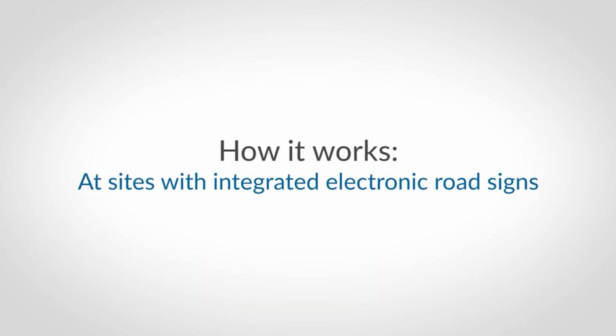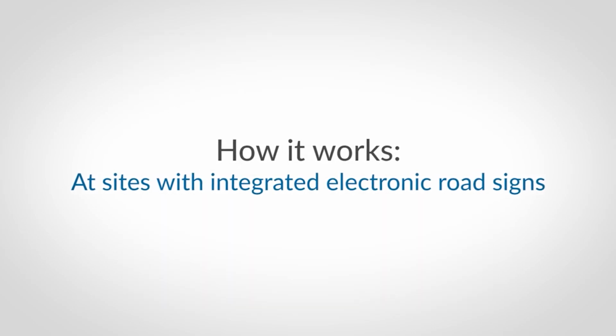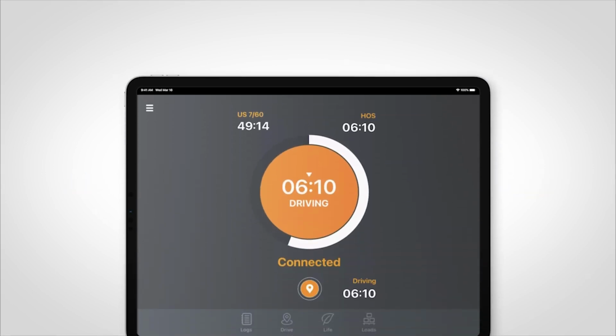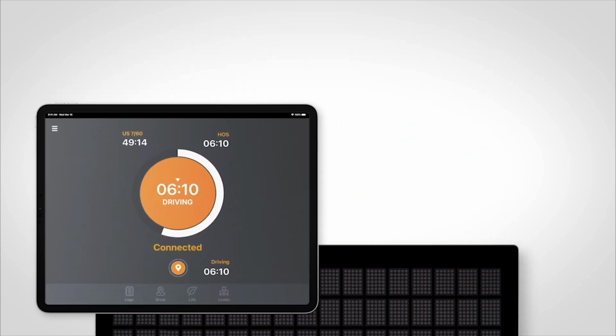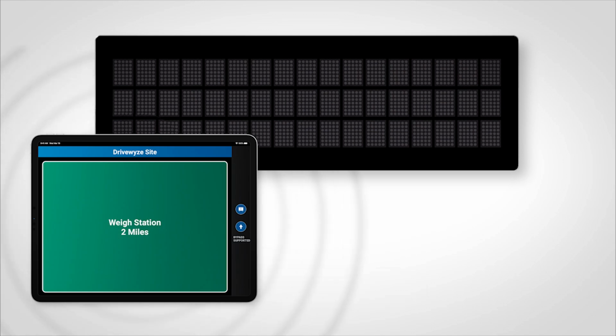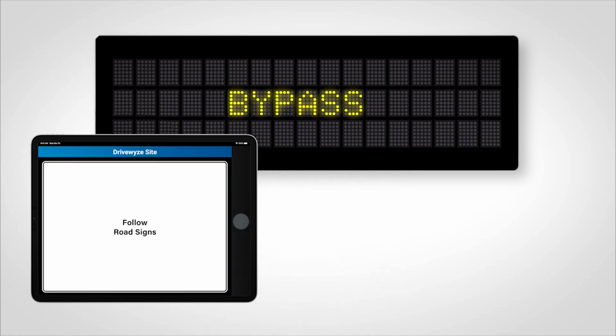This is how Drivewyze works at sites with integrated electronic road signs. At some sites, your Drivewyze driving instruction will not appear on your device screen, but will instead appear on an electronic road sign. In these cases, you will receive 2 mile and 1 mile notifications, followed by an instruction to follow road signs.